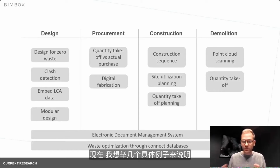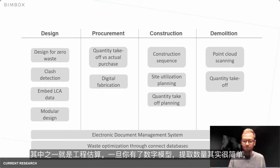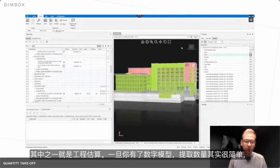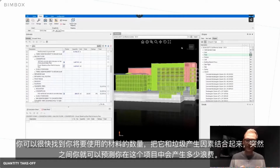Now, I'd like to give you a couple of examples of what is happening at the moment. And again, it's not really a primary focus on waste minimization, but these use cases can actually be utilized to minimize waste. One of them is, let's say, quantity takeoff. It is actually quite simple to extract the quantities once you have the model represented digitally, and you can quickly find the amount of material that you're going to use. Combine it with factors of waste, and suddenly you can predict how much waste you're going to generate on the project.